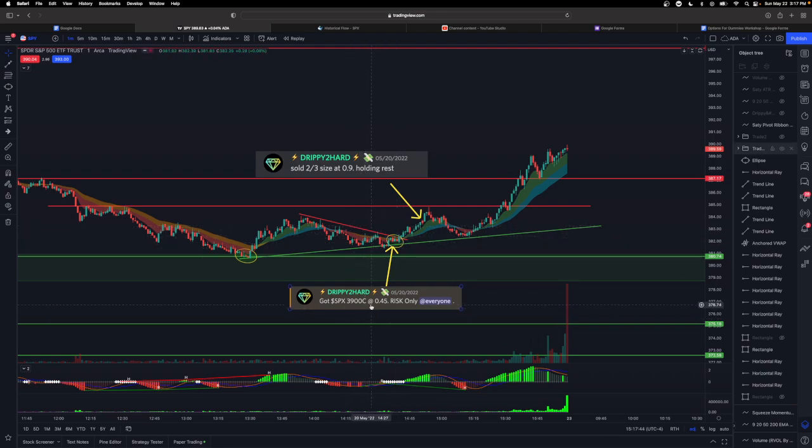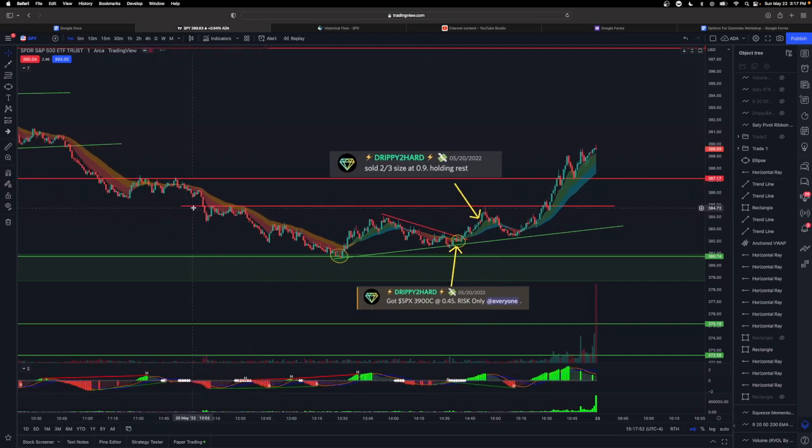So I got the 3900 call at 0.5 and sold 2/3 at 0.9, covering my cost basis. And then the remaining I sold at 1.3, right around here. This was the previous resistance I was watching from this rejection level. So of course it got rejected.